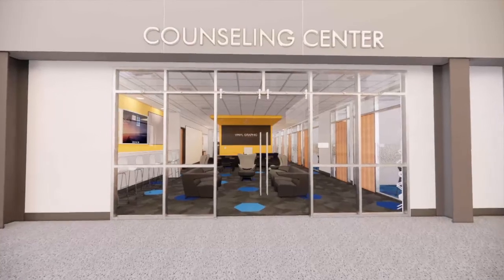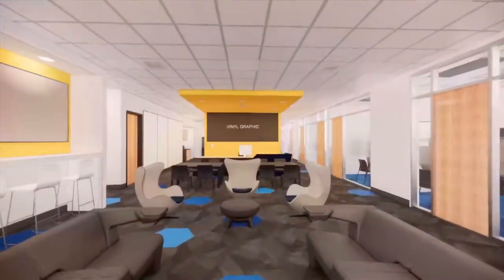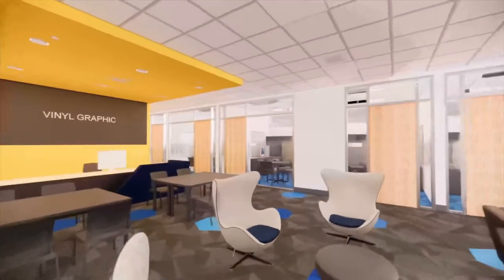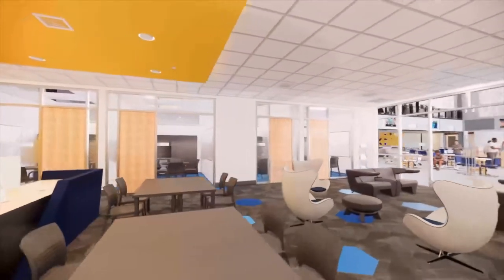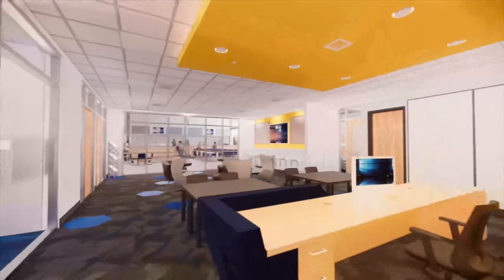Along with transparency into all spaces, we have the Career Center right off of the main commons, again front and center. And like many of the spaces in the building, we have guidance offices that are organized around a collaboration space. So with the visual connection of the glass and transparency, counselors can come out, collaborate with students, and it's a nice, vibrant space.